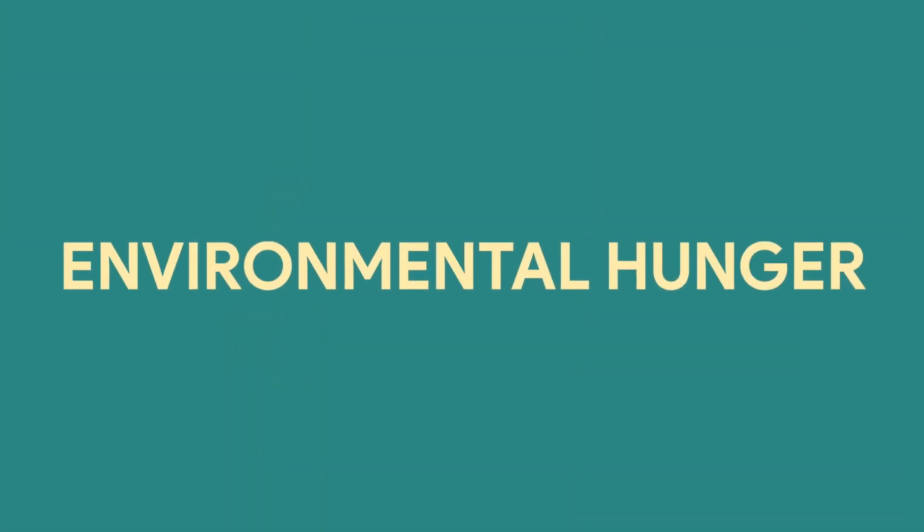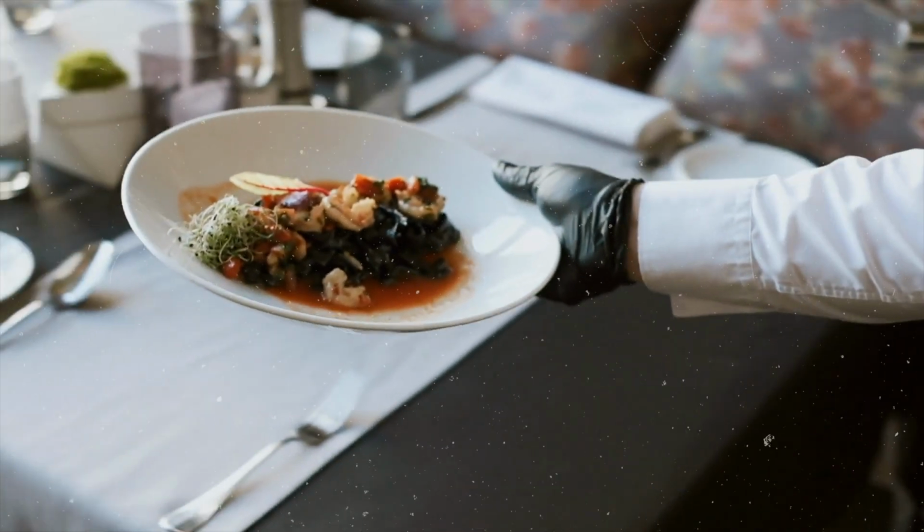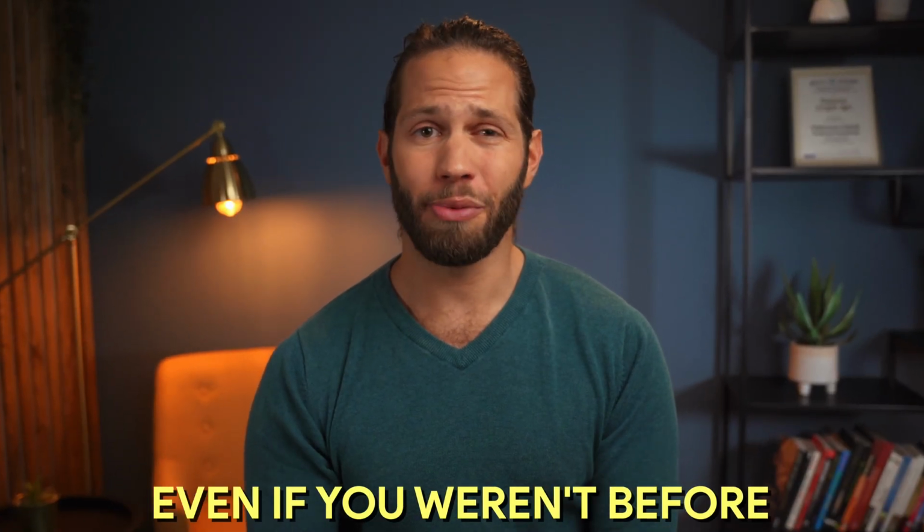Another very common one is environmental hunger, which is when you're in a situation that triggers hunger cues, such as seeing food or smelling it. For example, if you're at a social gathering and see a plate of appetizers, you may start to feel hungry even if you weren't before.